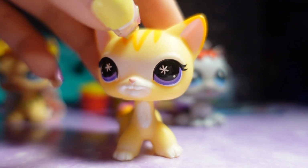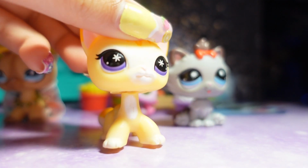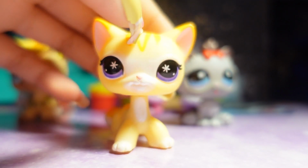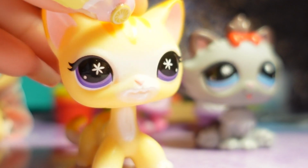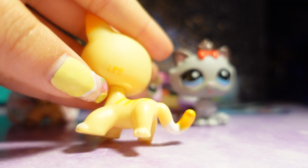What good can I say about this pet though? It's a short hair, and short hairs are back, so that's a good thing. But it could be better, Basic Fun. Like, what are we doing back here? It just looks so fake.